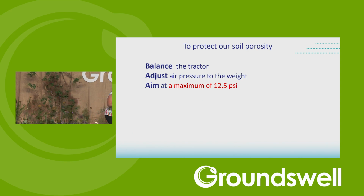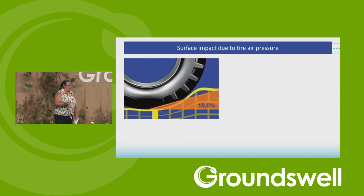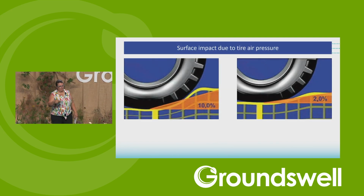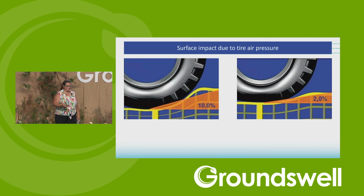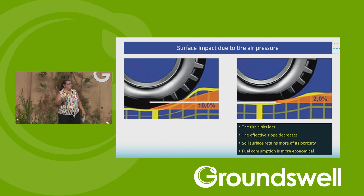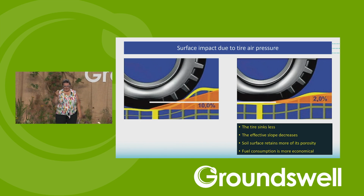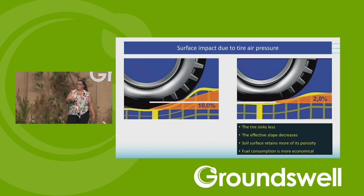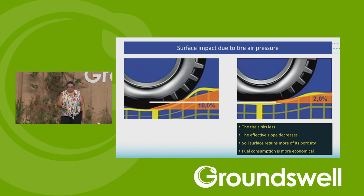Well, the surface compaction will be affected by the air pressure in your tire. And as you can see here, if you diminish the air pressure, you're going to have a lighter effect at the soil surface. The tire will sink less because it has a larger surface area. It will affect the slope as well. This slope that it has to rise, we don't see it by eye, but scientifically it was measured. It pushes the soil on top, and it does increase soil surface compaction.